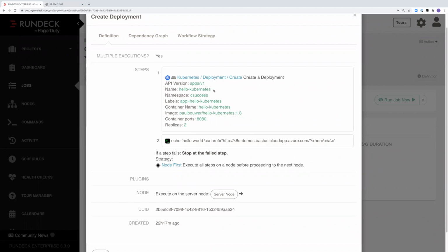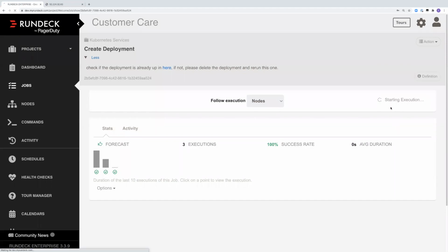I'm actually deploying the very familiar Hello World Kubernetes application into my environment. I've defined a few of the convenience methods here that are available within Rundeck, so I don't go and build this all out from my standpoint. But again, as an SRE, I'm completely fine with that. So I could actually go ahead now and run this.